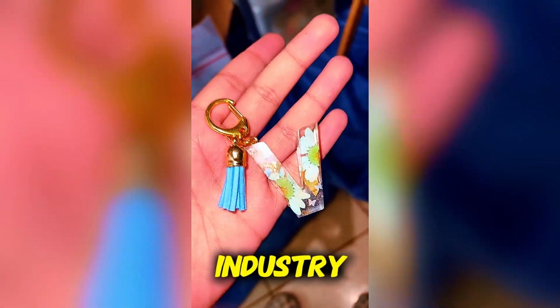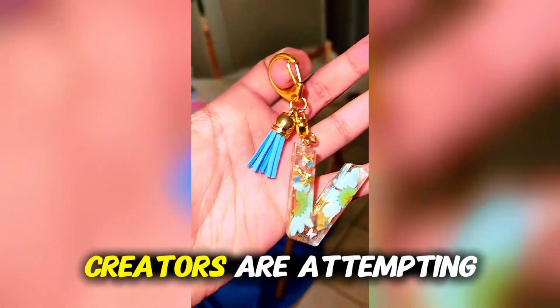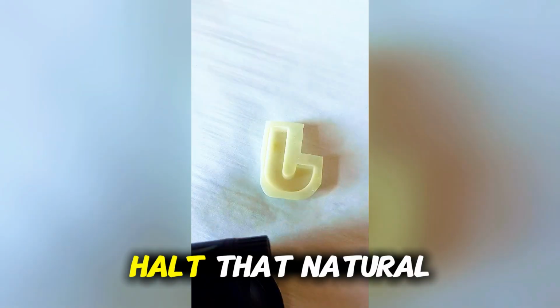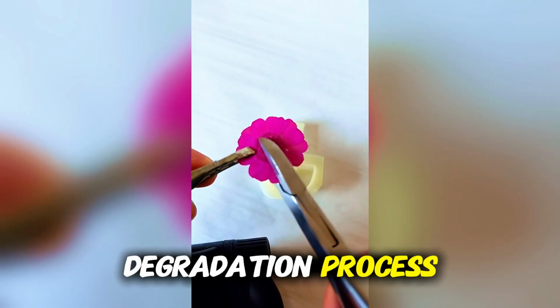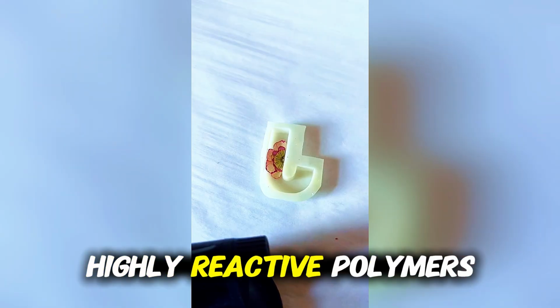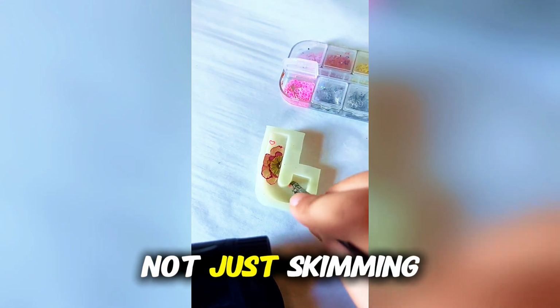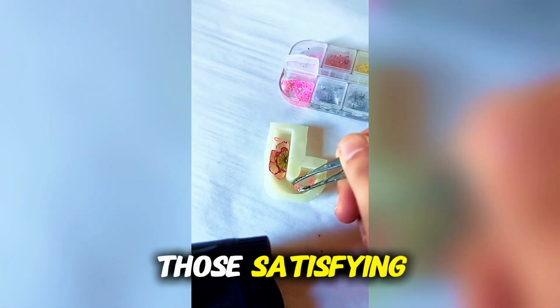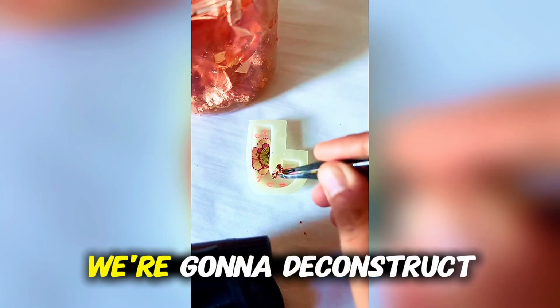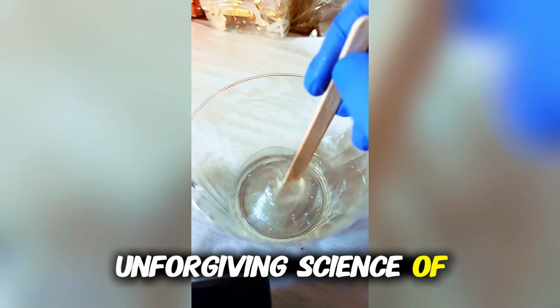And the entire industry we're looking at today is predicated on intercepting that biological decay. Creators are attempting to isolate and permanently halt that natural degradation process. And they are doing it using industrial-grade, highly reactive polymers. Yeah. Which is not easy. Not at all. So we are not just skimming the surface of those satisfying aesthetic videos today. We're going to deconstruct the exact unforgiving science of this medium.